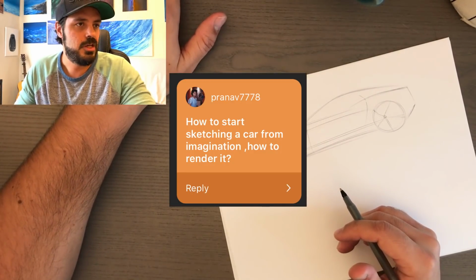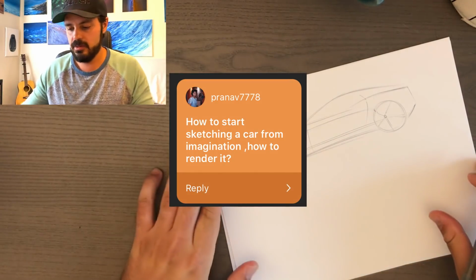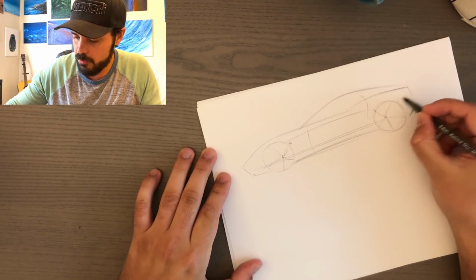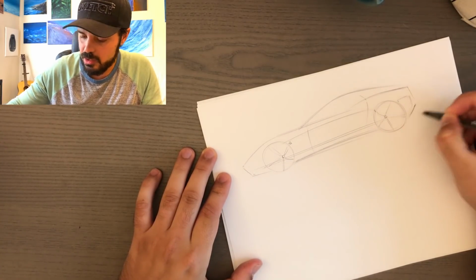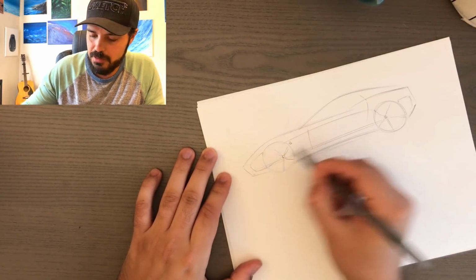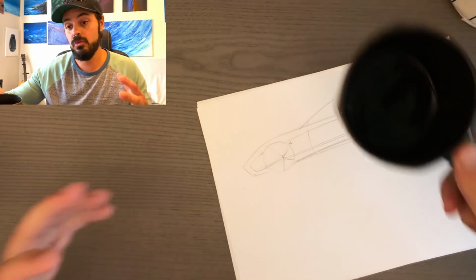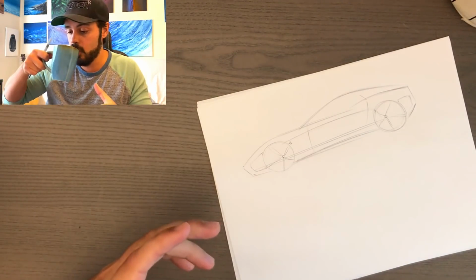How to start sketching a car from imagination. How to render it. So how you start to sketch from imagination is you need to have at least a few references in the back of your head in order to work on those and have those as references when you create something of your own. And that's basically what I'm saying is to start creating your own designs.